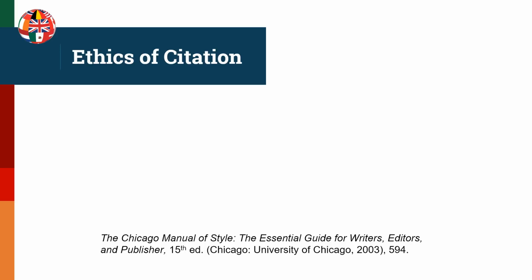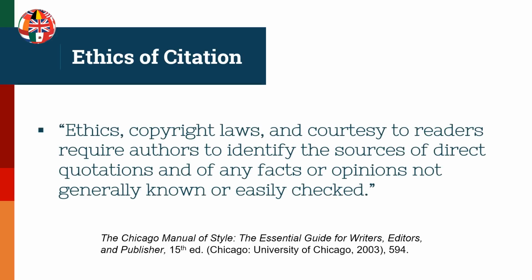The ethics of citation are important for us to also consider. The Chicago Manual of Style gives us this excellent quote: "Ethics, copyright laws, and courtesy to readers require authors to identify the sources of direct quotations and of any facts or opinions not generally known or easily checked." The Chicago Manual of Style also gives us important guidelines. If we are quoting 3 or more words, then we must use quotations, and if we have a longer quote, then we should set that off in a block quotation.